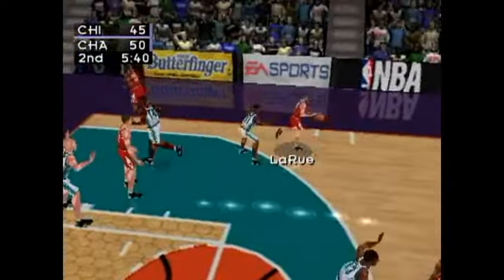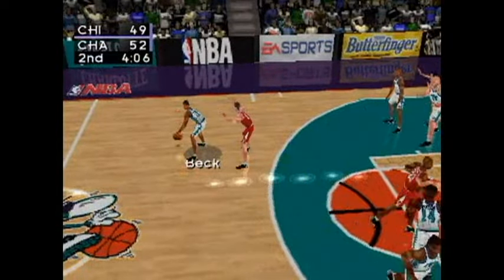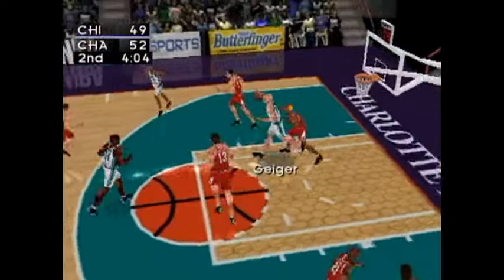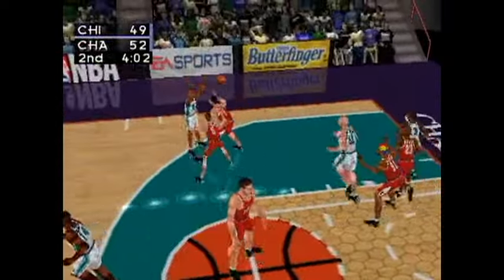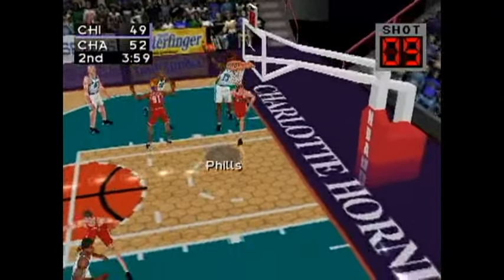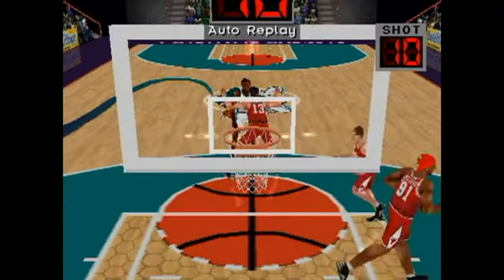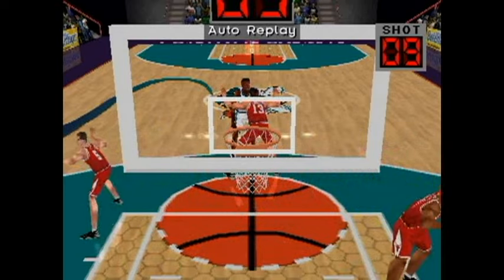Inbound pass to number 32. From midcourt to number 15. From the left side to Geiger. Number 32 gets the ball. Phil makes the one-handed windmill. Let's check the videotape on that dunk.